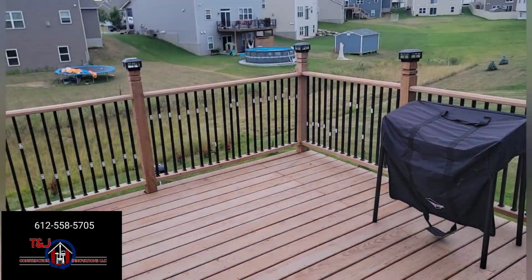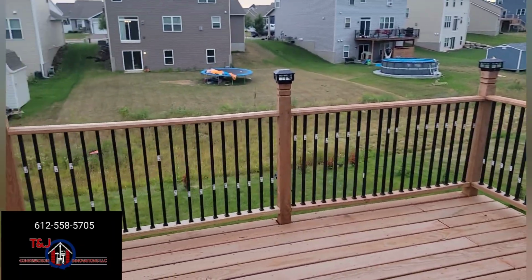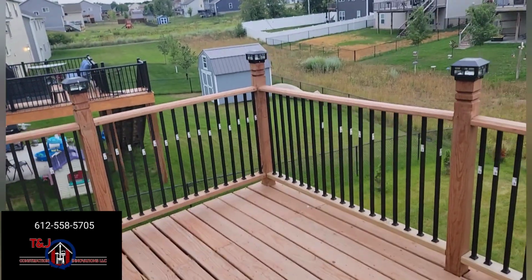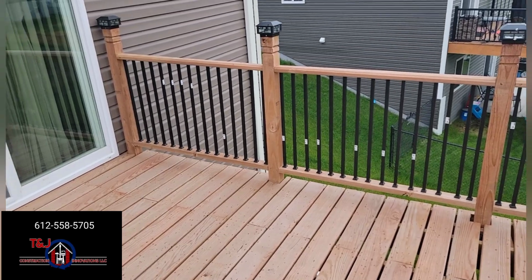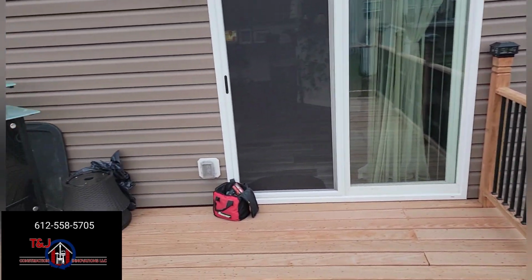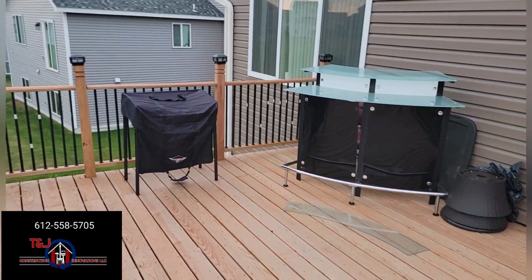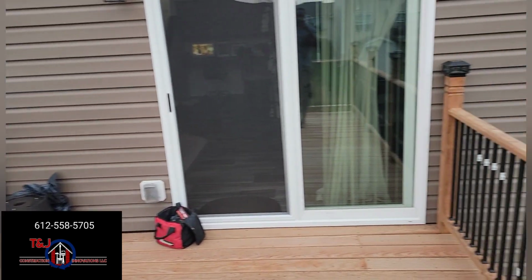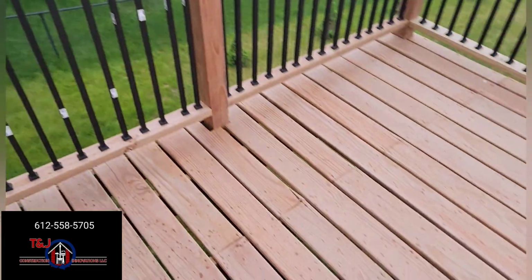Okay, this is one of our projects. We did this deck about a year ago, and we just stopped by to see if everything is still good, and everything looks good so far. The customer is very satisfied with our work, and that's what we do. After we do your work, we always swing back to double check, make sure everything is still good, intact.